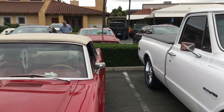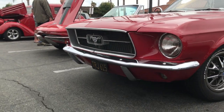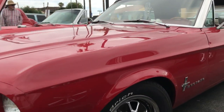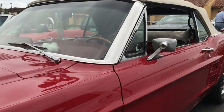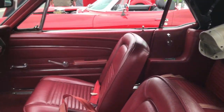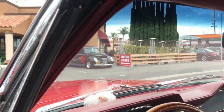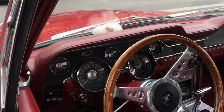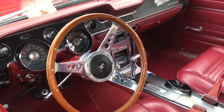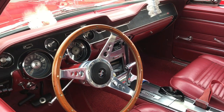Okay, looks to be about a 67 Mustang. Don't hold me to it, guys. You know I'm terrible with Mustangs. Could be a 65. Beautiful convertible. I'm liking these cars more and more now. When I was a kid, I did like these cars. It's just that whole Ford-Chevy rivalry.